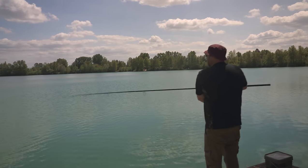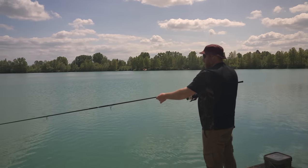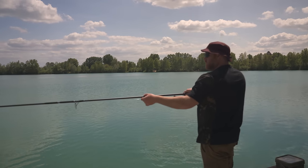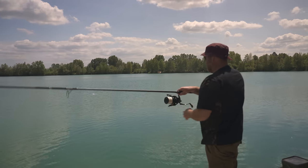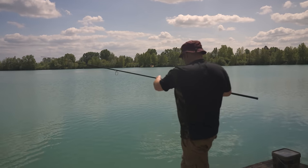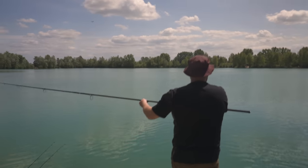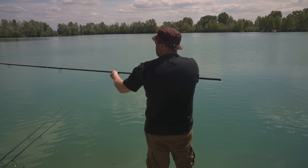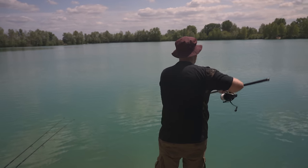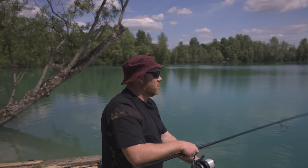Still holding really, really long. Feels very much like that, similar to the one that I had yesterday. 26 pounder. Feel it knocking, diving down to the right now. This one's gonna come in lovely. I'm gonna go none of that tomfoolery at the net. Losing them. One is holding deep at the moment.